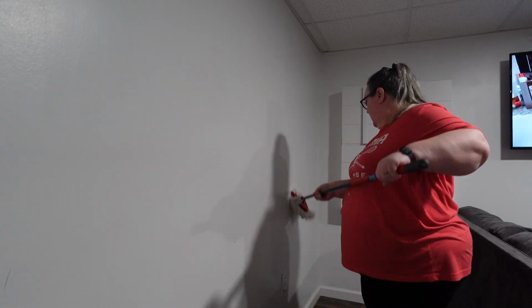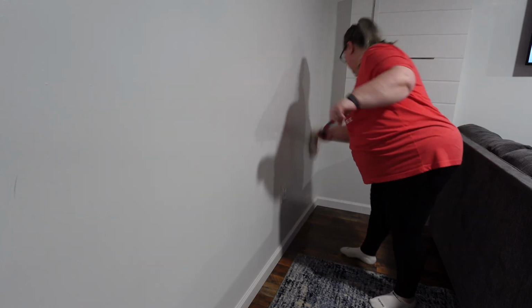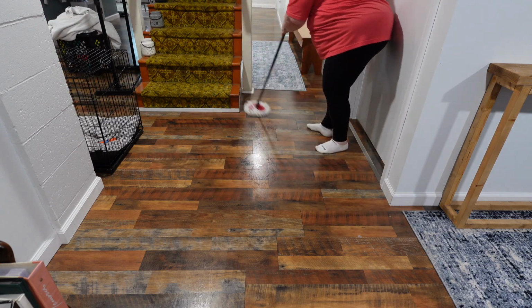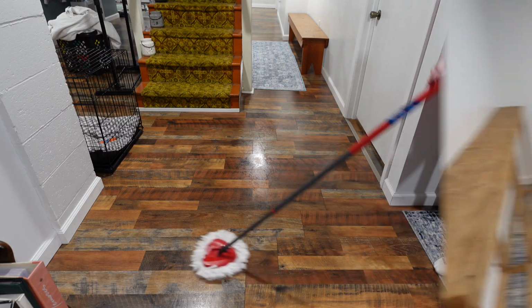All right, so as I was explaining that to you guys, I was just working behind these couches, getting rugs swept, getting the walls finished washing. There were pretzels behind this that needed picked up, just getting some vacuuming done, and now I'm just finishing the mopping here of this family room, and we are going to get these couches pushed back and start to get this living room back together.